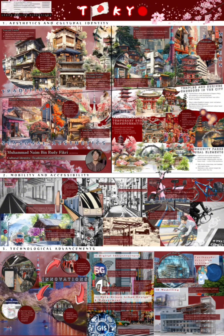Today I'm going to present to you about the cultural identity of Tokyo City, Japan. As you may know, Tokyo is a modern city yet also still keeps the tradition of the place.